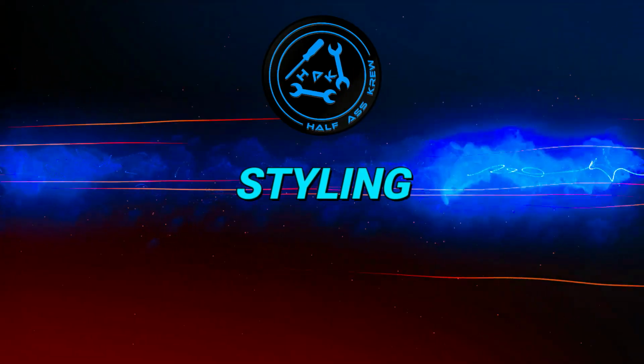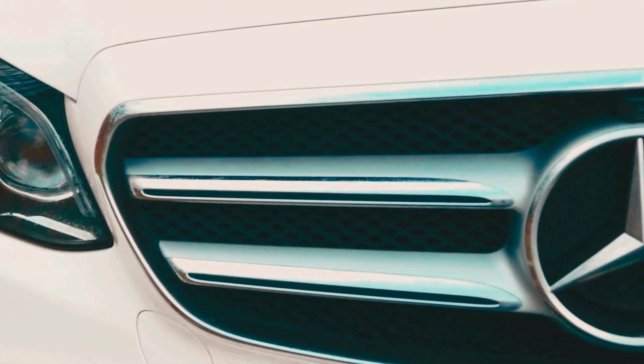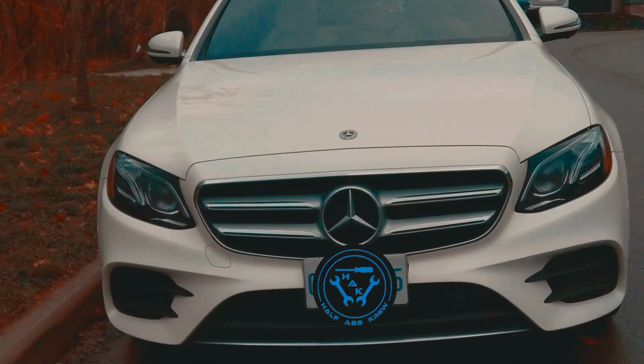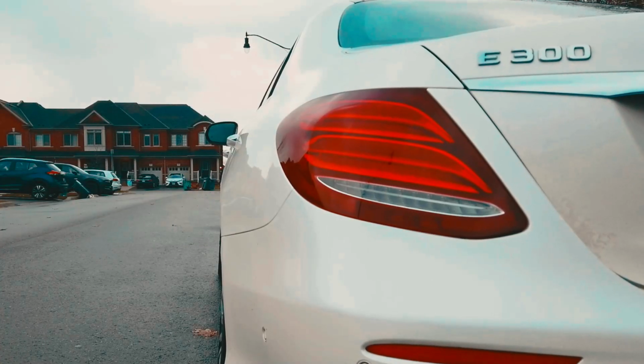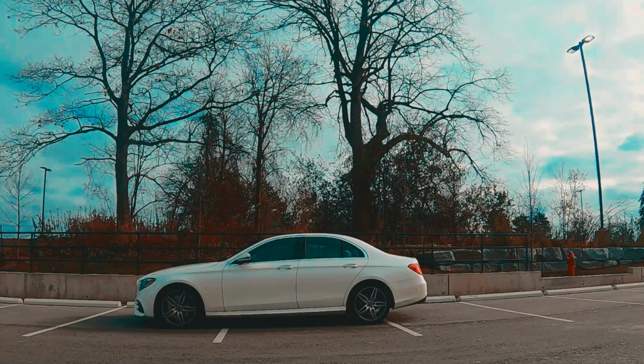You want it, you need it, but why? This generation, the exterior styling, it grows on you after a while. Not that it's a bad looking car, I do think it's a very good looking car. But what I was used to from previous generations, it was a little rounder than usual. But overall, a very good looking car.